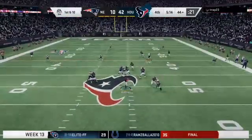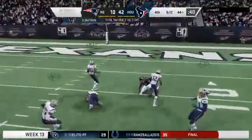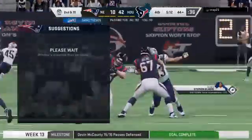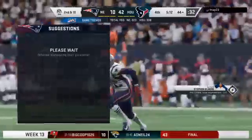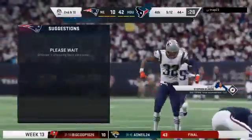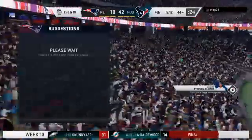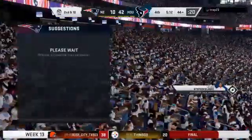Out of the gun, Watson. And that will be incomplete. Would have been a big hitter if they had connected. Instead, it's 2nd down. 4th quarter, you've got the big lead. If you're coaching, Charles, you still taking shots like that downfield? I'd be a little more concerned with running some clock and making sure you're taking care of the lead, because if you keep flinging it around, you throw a couple of picks, you can put yourself in jeopardy.